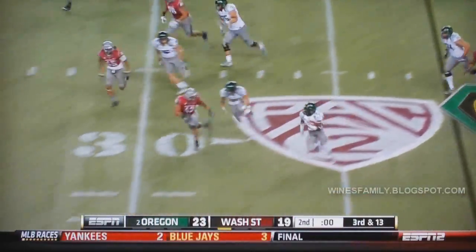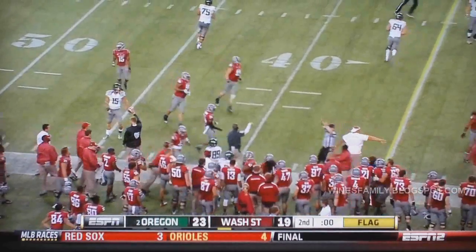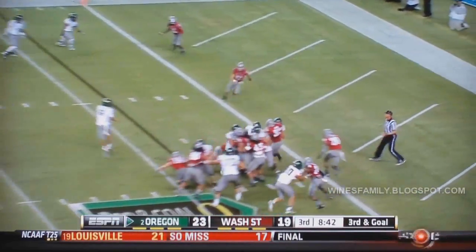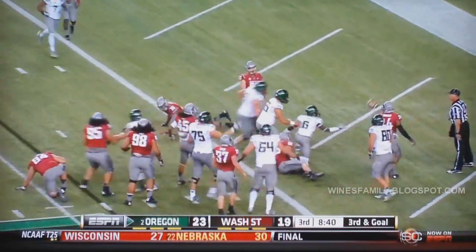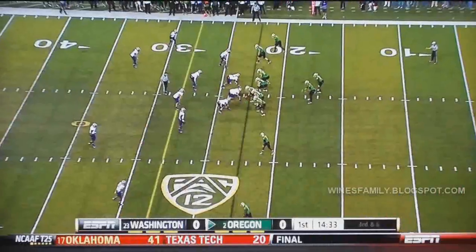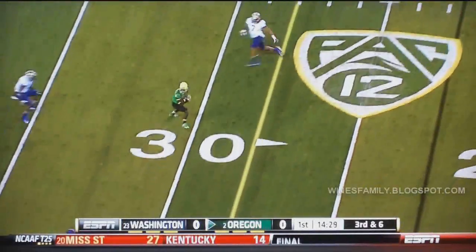Thomas. DeAnthony Thomas with a straight arm and out of bounds. Barner in motion. Thomas with the handoff and touchdown Ducks. Situation, they have to win this. Look at how fast Oregon sets up and snaps it.